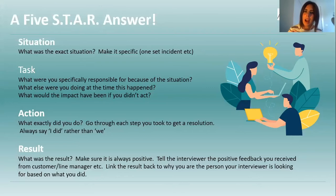Because there's a few things I missed in a first answer, which loads of people, when we meet them at Adecco Group, perhaps can miss. So if you think, for example, in the first answer, first of all, my situation was quite broad. And if you remember, I want it to be really specific. Secondly, and what so many people do, I missed out the task completely.